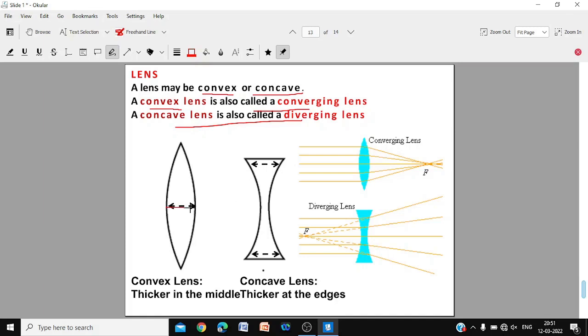If the middle is thicker, it would be a convex lens, and if the middle is thinner and the edges are thicker, it would be called a concave lens. So convex lens means thicker in the middle, concave lens means thicker at the edges. And here you can see what happens when parallel rays of light pass. A converging lens, all the rays will converge to a point. Diverging lens, all the rays diverge, go farther apart.